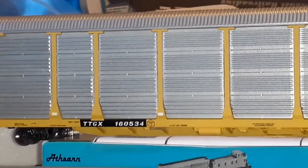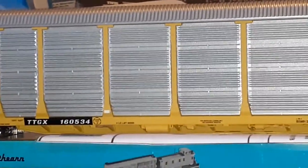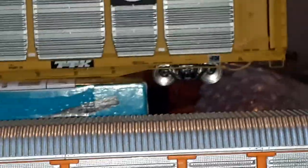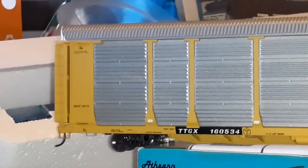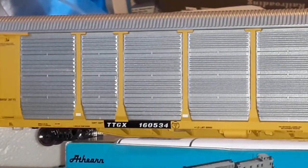So, kind of go down the side here. Of course, you notice the older TTX logo right there versus the new logo right there. We'll come down the side here, look at that. And we'll flip them around, let you get a look at the other side.